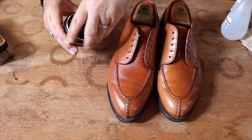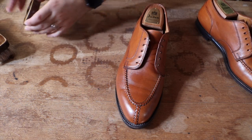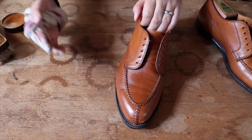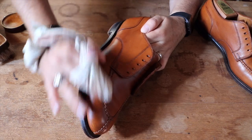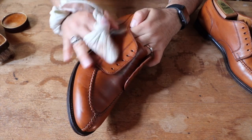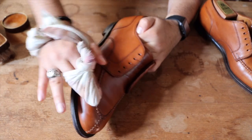People often ask me what is more important, cream polish or wax polish. Well, I think the honest answer is that they serve two different purposes. While cream polish nourishes leather and adds pigment, wax polish protects leather from dust and debris and produces a much higher shine. I think they are both essential for an impressive looking shoe.